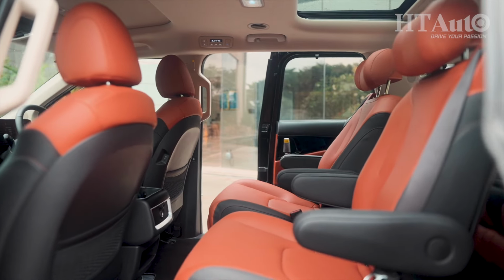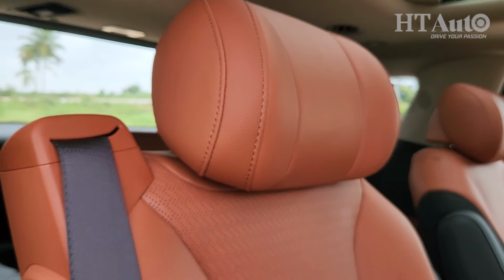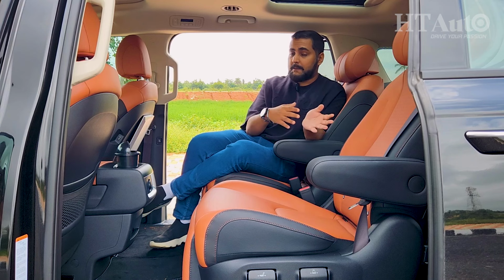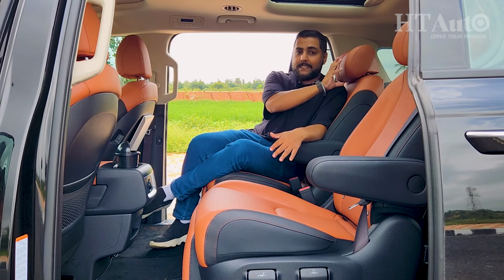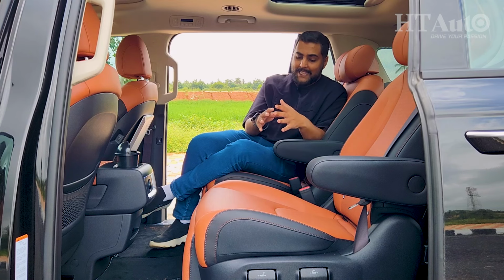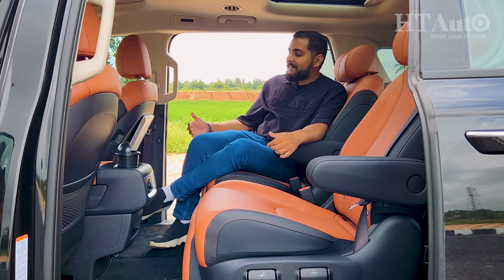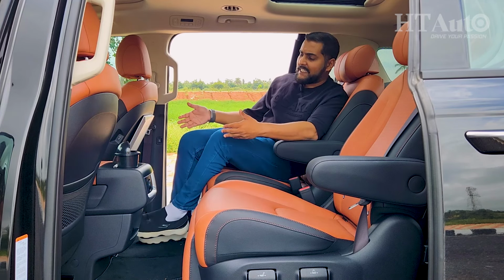The seats are also phenomenally comfortable. In fact, the fourth generation Carnival has better cushioning than the previous Carnivals that we've experienced in the past. The headrest on these dedicated seats also has a bit of a curvature, so clearly the place to be at. You get the armrests here and on the side as well. You have acres and acres and acres of space. Really, it's obvious from what you see here.